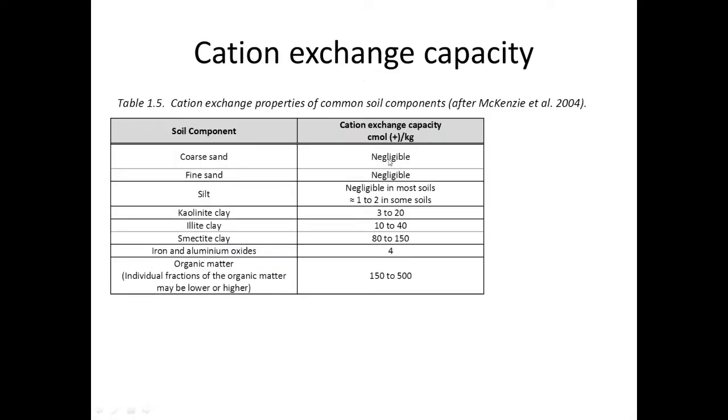Just to give you an idea of how much cation exchange capacity there is in each of the different types. Coarse sand virtually has none, fine sand none, silt maybe a very tiny little bit, kaolinite clays have a little bit, illite clays, which are really common in a lot of the red chromosols, and it's certainly in a lot of the, even the cracking clays in the Macquarie catchment. And the smectite clays are the ones which have really high cation exchange capacity.